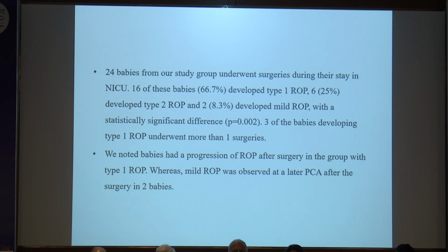So 24 babies in the study, in total, underwent neonatal surgeries during the NICU stay, out of which 66.7% progressed to type 1 ROP, 25% developed type 2 and 8.3% developed mild ROP. And we noted that 3 of these babies developing type 1 underwent more than one surgery. We also noted babies had a progression of ROP after surgery in the group with type 1, as I showed in the graph.